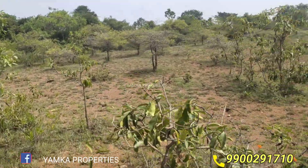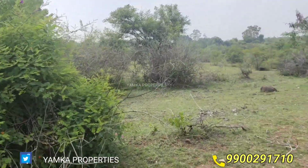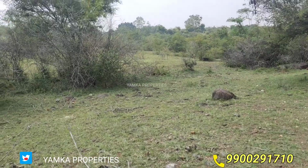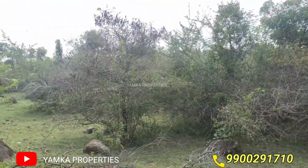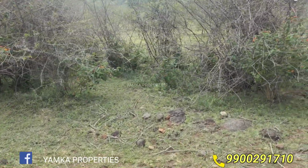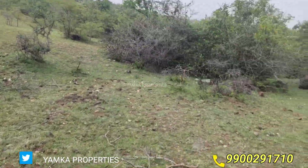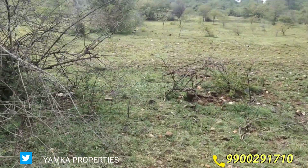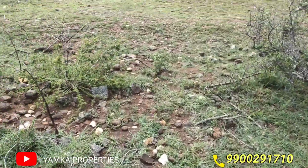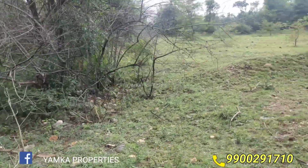Earlier he was doing farming. As of now, no one is farming, so the land is looking like this. Shrubs are seen here and there. Some species of plants have grown. Clean land from JCB.